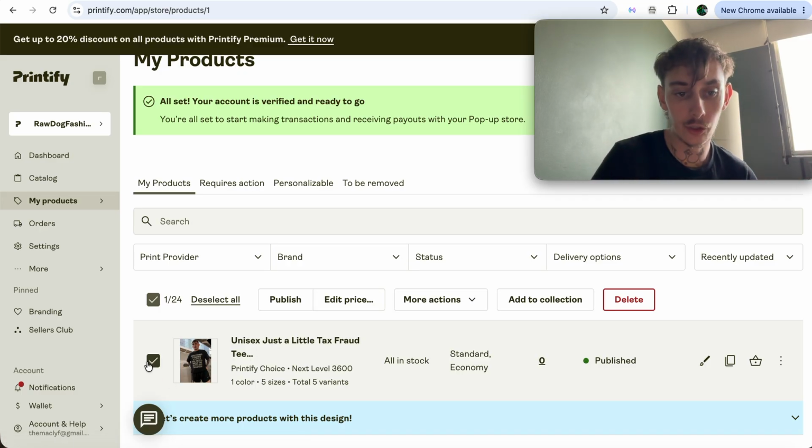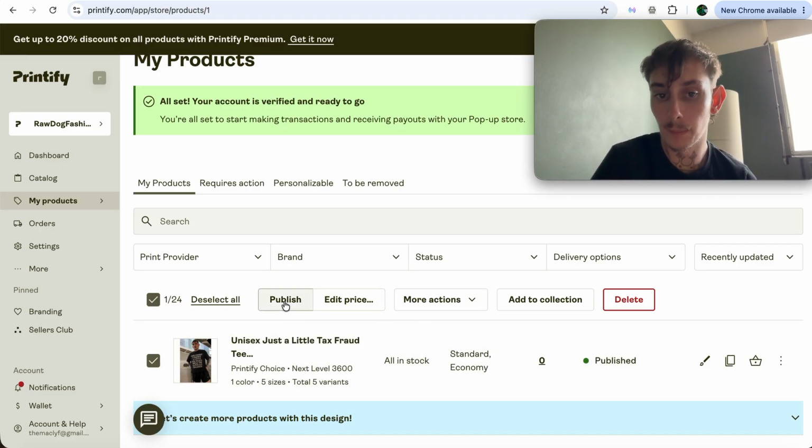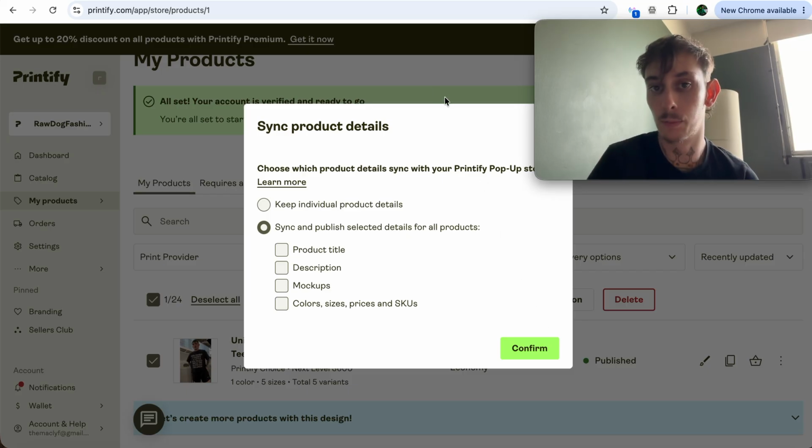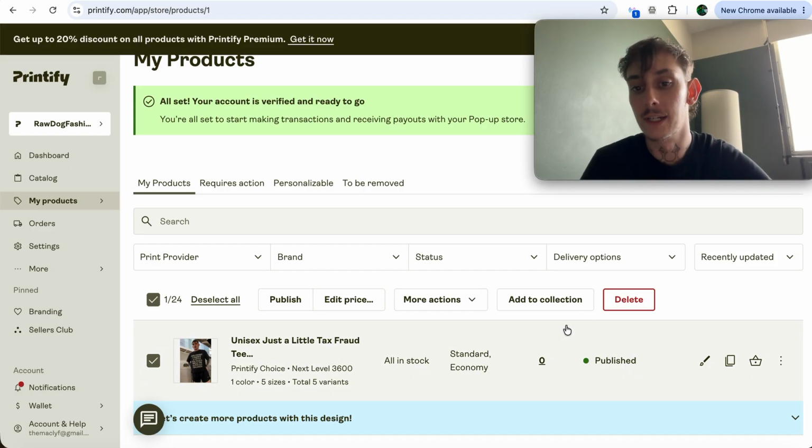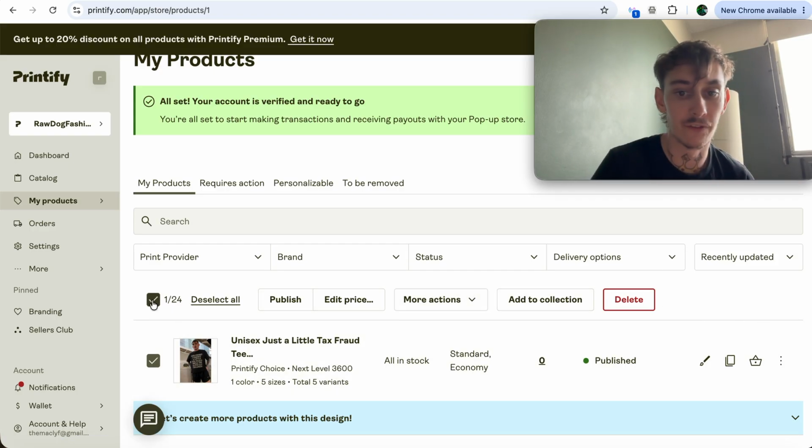I tried clicking, you've probably tried this, where you go into here, you type things, you click publish, you go to sync and you put all these things in and it just doesn't work. It's not that at all. There's a reason why on your pop-up store it's showing zero inventory. Now, here's exactly how you fix it very quickly.